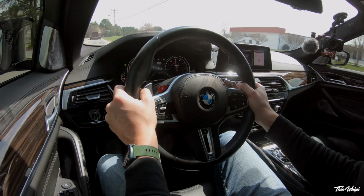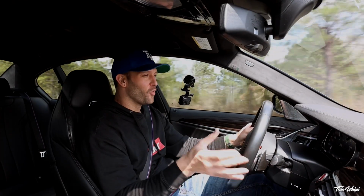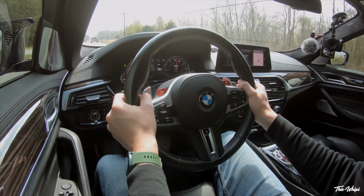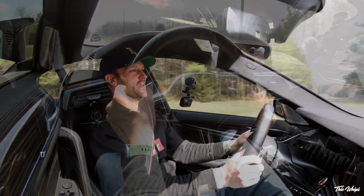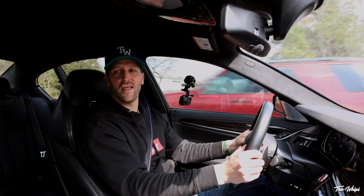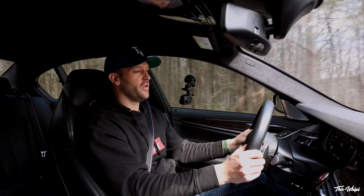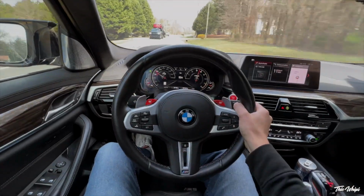Very similar feeling to the M5 CS. This one's got a little more burble feedback for us. Yeah, it feels good. The exhaust is a lot louder than the M5 CS. And I think that sometimes that plays a big role in the feedback that you're getting from the car and how exciting it is to drive that car.